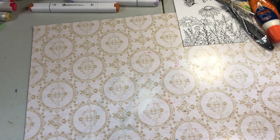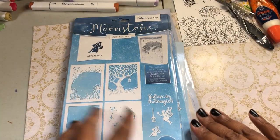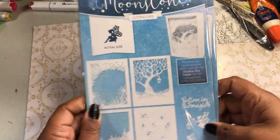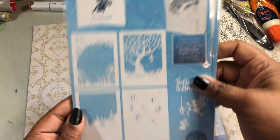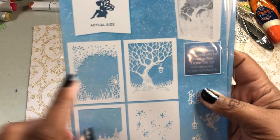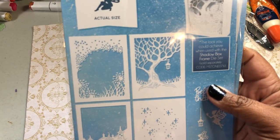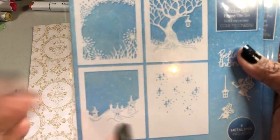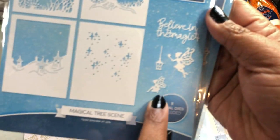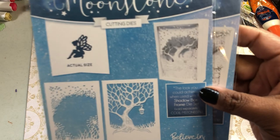And, let's see. Now we can go to scrapbook.com. And we'll go here. So, Hunky Dory. They have the Moonstone die line. And this is their shadow box. So you can see it. So cute. And this one is called A Magical Tree Scene. And you believe in the magic, and they have all these little fairies and all these little scenes that you can layer up to create this dimensional thing up here.